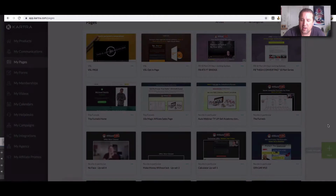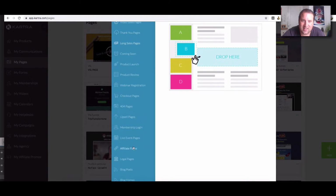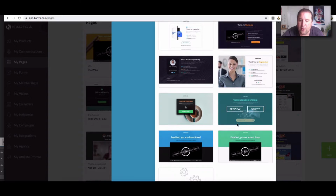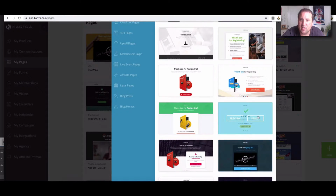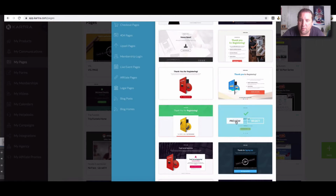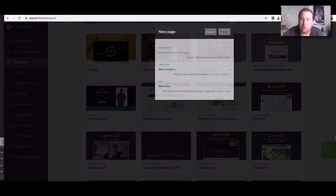So I'm just going to go back to create page again. Let's go to thank you page. In fact, I've used that one quite a lot because you can obviously put in elements or switch out elements. And I don't know, obviously, when you guys create one, what you would actually prefer in here. And you can literally just put in what you want. So I'm just going to select that and launch builder.